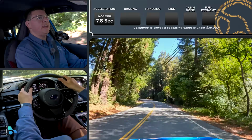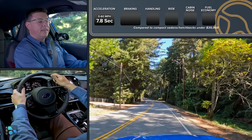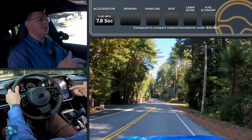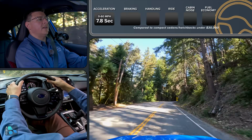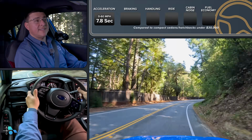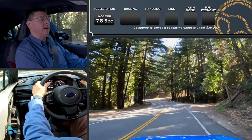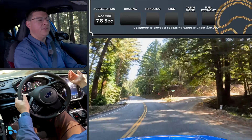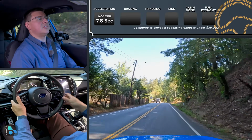If I were to slow down, not quite stop, and then floor it again, then you'll notice that the CVT is going to imitate shifts. Right there, about 6,000 RPM, it's going to start imitating shifts. That means that going from 5 miles an hour to 60 miles an hour is actually a little bit slower than just crossing through the 5 mile an hour mark from a complete standstill because of those imitation shifts.